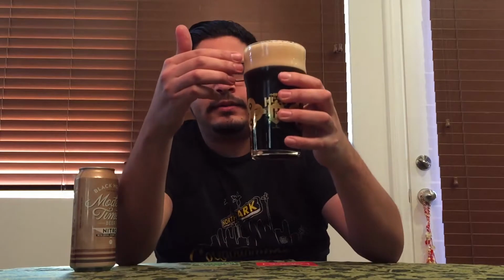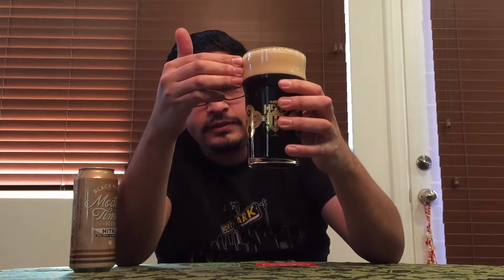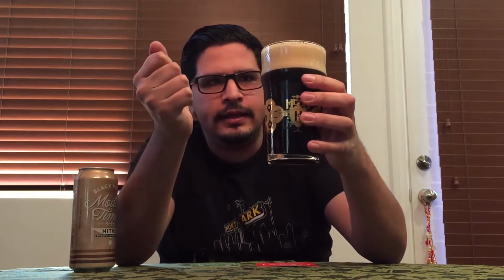And so the head came out at about 2.5 fingers, and a lot of people might think that that's a lot for a head, but with Nitro beers, it's totally normal for it to have a bit of an excess of head compared to regular CO2. It's just part of the nitrogen process, and it's what helps make the beer nice and creamy and foamy. So this amount of head is good.